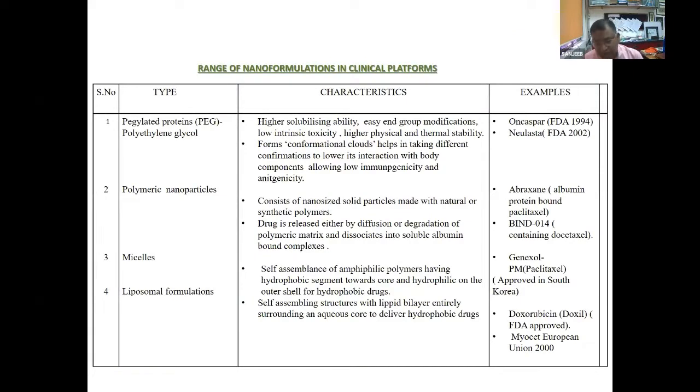So now the question is, over the last couple of years, from 1987, what I remember is the first product, the pegylated SMANCS, developed by Professor Maeda, which came to the market, I think, in 91 or 92 in the Japanese market. After that, there are many nanoformulations in clinical platforms: pegylated proteins, polymeric nanoparticles, micelles.